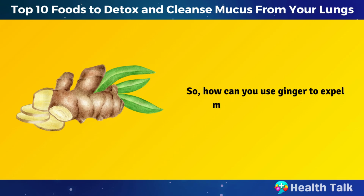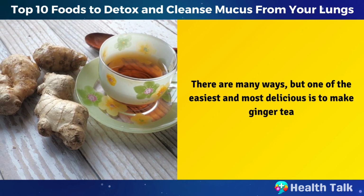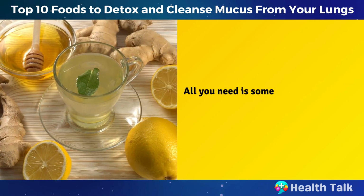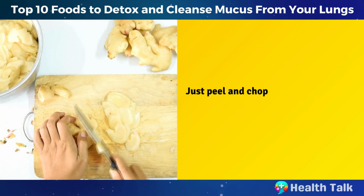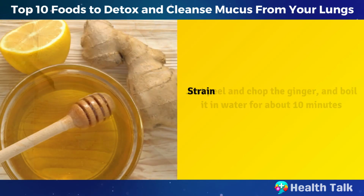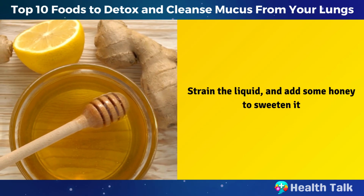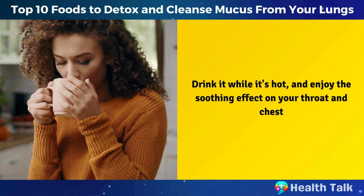So how can you use ginger to expel mucus from your lungs? There are many ways, but one of the easiest and most delicious is to make ginger tea. All you need is some fresh ginger, some water, and some honey. Just peel and chop the ginger and boil it in water for about 10 minutes. Strain the liquid and add some honey to sweeten it. Drink it while it's hot and enjoy the soothing effect on your throat and chest.